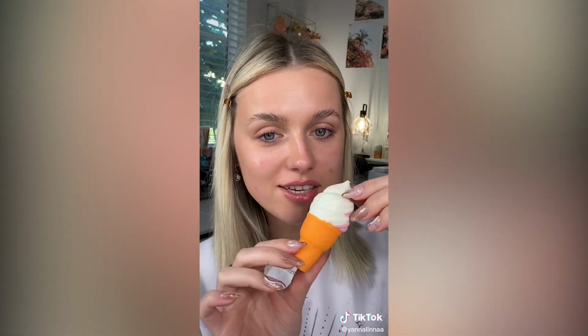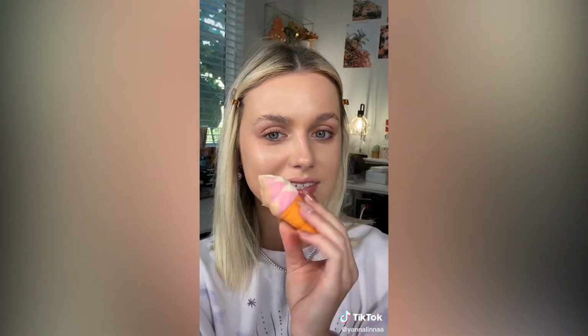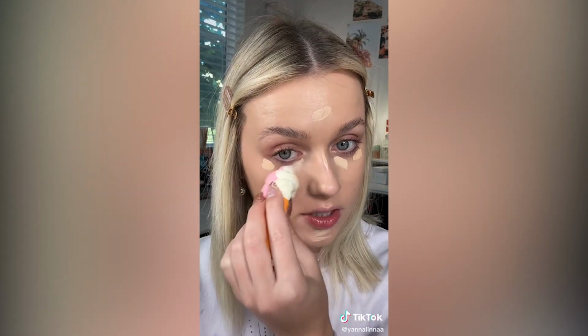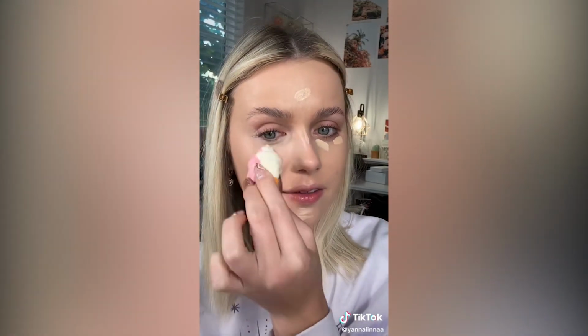The real ones. I'm thinking for my foundation, we're gonna use this ice cream because it honestly looks like a beauty blender already. Honestly, this is working way better than mochis. I think I'm convinced that this is the same thing as a beauty blender. Now the tip of the cone is going to be perfect to blend out my concealer as well. It definitely takes a bit of time, but we can get it there.